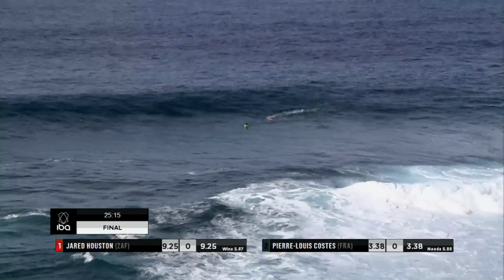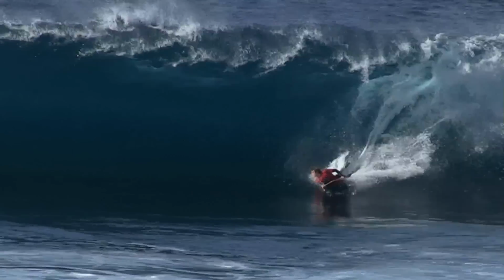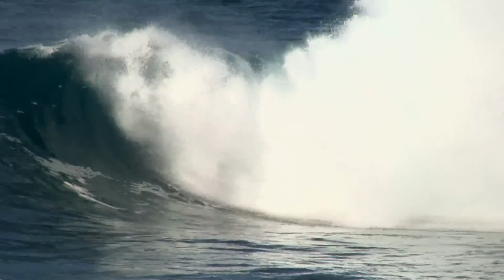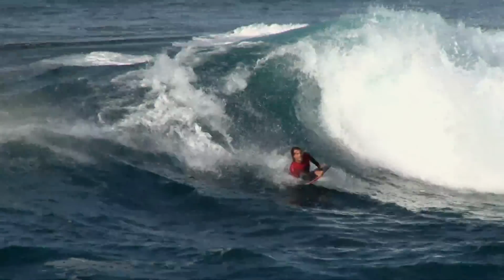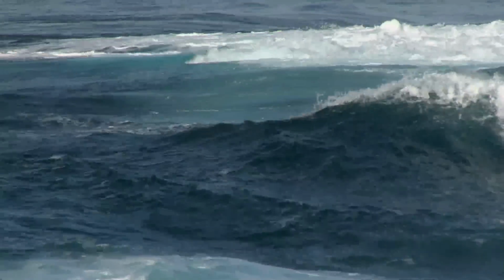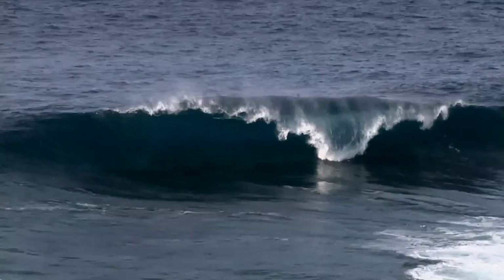Here comes a lump, look at this, man. Here's a lump, and we got Jerry Houston scratching into it. What's he going to do here? Bottom turn, sets himself up again, and I think he's... Oh, can he come out of it? He does. Jared Houston finds the exit. Oh, he's on fire. He's just having a good time out there. Oh, he's stoked. And this will be his maiden tour victory.